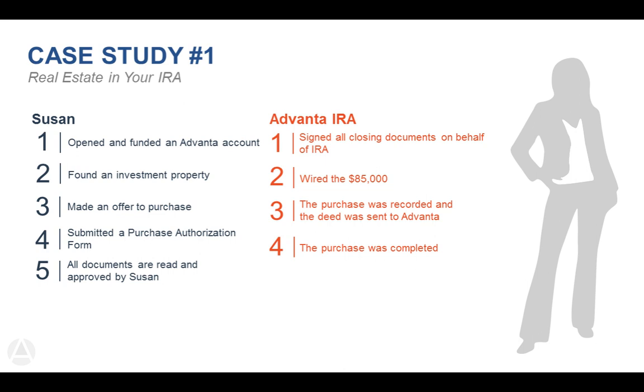Once we have the paperwork back, we're going to have her also complete a form that lets us know who else besides Susan we're going to be working with. So who's the title company, the closing agent, or the real estate agent that she might be working with, or closing attorney. Once we have all of that information, we're going to review the documents and make sure that they're titled properly in the name of the IRA. And then on the day of closing, we're going to sign all the documents. We always treat it as a mail away and fund the investment to the closing attorney or title agent for the property. The property will then be recorded in the name of the IRA.